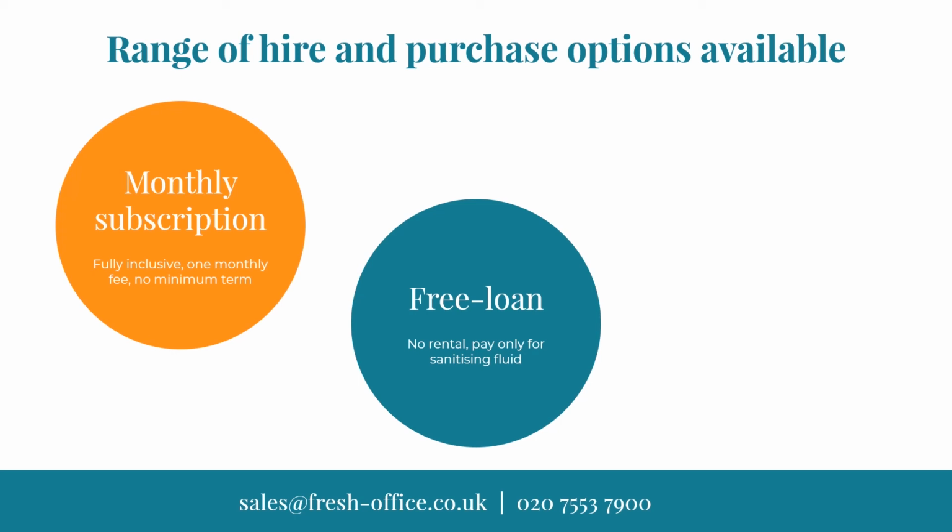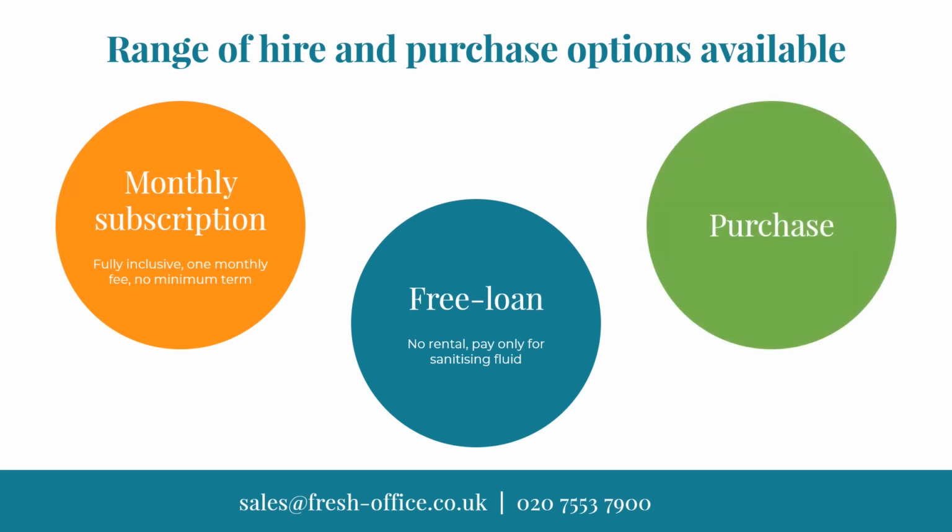The next scheme, which is more effective if you've got much, much bigger areas, is the free loan scheme. So you get the equipment for free, like I said, all the package of equipment you need, and then you buy the product in much greater bulk. Moving on to the third scheme, you can, if you like, purchase the equipment yourself. So you may want multiple foggers, and you may want to then purchase the liquid as needed for sporadic use or perhaps much more frequent use, but you want to own the equipment. You can then buy the liquid in up to 45 litre drums. It can come in for very, very high use applications. So different ways of working depending on what's right for your environment and what works for you.